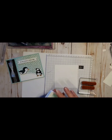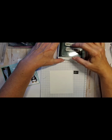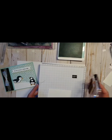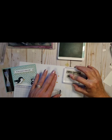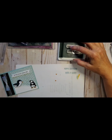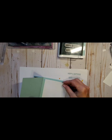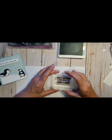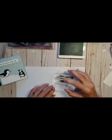All right. Pull back in my Pool Party ink. Ink this up. Make sure it's all inked. If you're not sure if something's inked, use your scrap paper and just stamp it off. And you can see that it's all inked. So then just re-ink it. Make sure your paper is going the right way. I'm going to put this higher towards the top. Just like that.